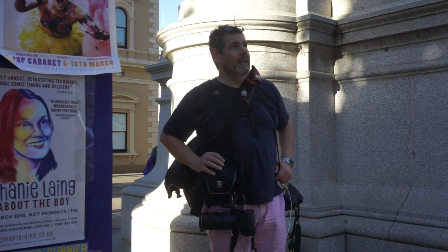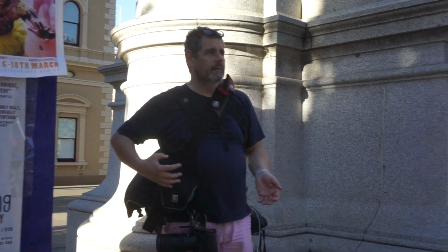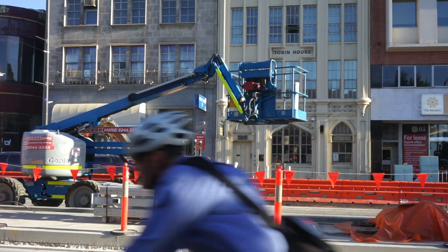So here we are in Adelaide, and this is a great example of where public works are ruining brilliant photography. I think it's a new thing in the world. Have a look at this. Beautiful old building, and there's a crane right in the way. What can I do about it? There's nothing.